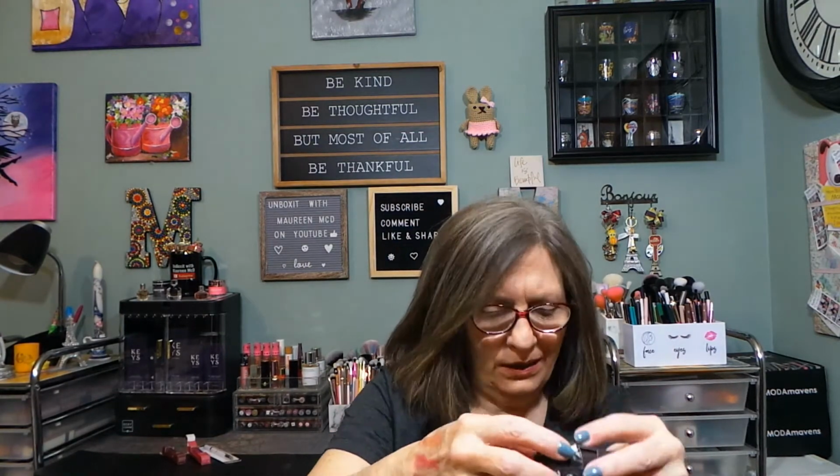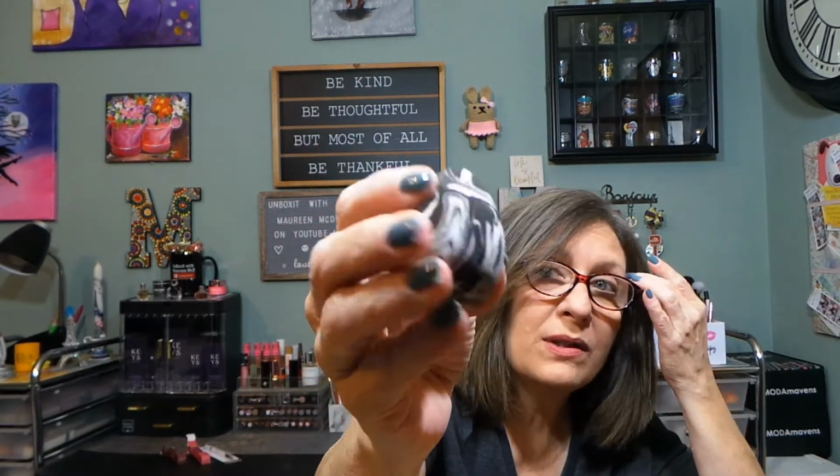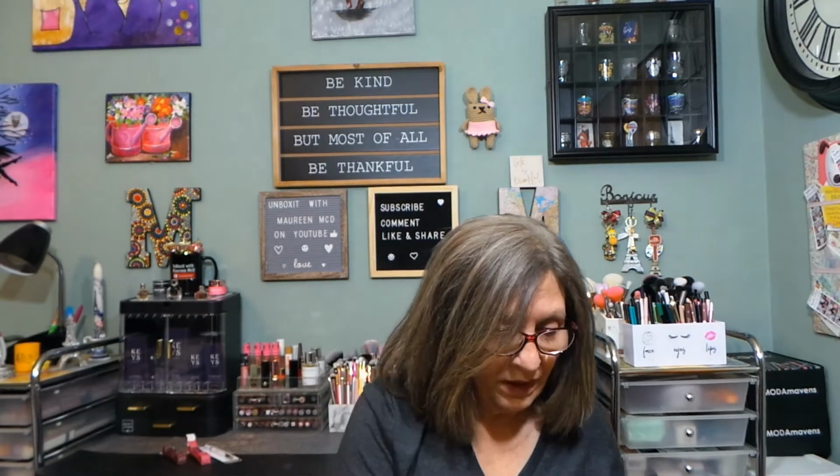It was so funny. Let me see if I can put it back on. Okay, so in the package, it looked like that, and I was like, oh, what? But this is what it looks like, and this is nice and soft and squishy. But I heard this is really great for what it is.